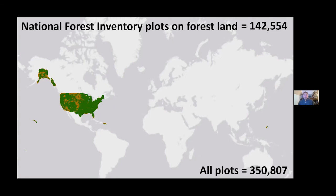So this rather fuzzy map illustrates, first of all, the extent of the US National Forest Inventory, where you can see some green and brown out there in the oceans. Those represent the US territories and Hawaii, but also the continental United States, which we'll zoom in here in a second. The green represents the National Forest Inventory plots. So those are permanent plots that are established on forest land in the US, any amount of forest land at those particular points, and they're remeasured or visited every 5 to 10 years.